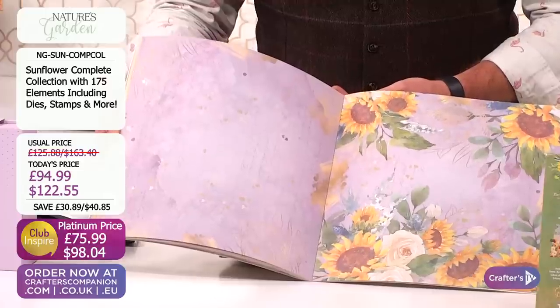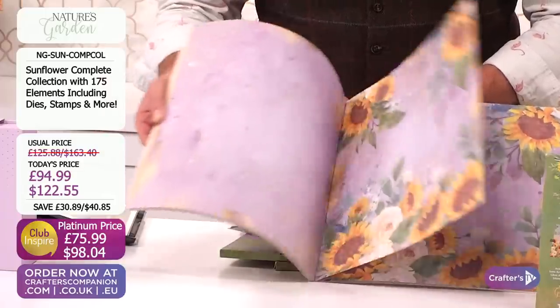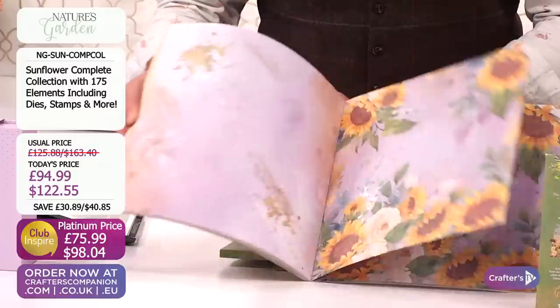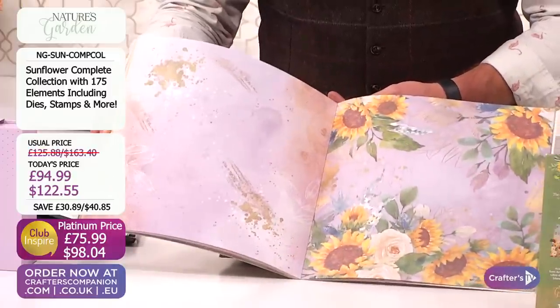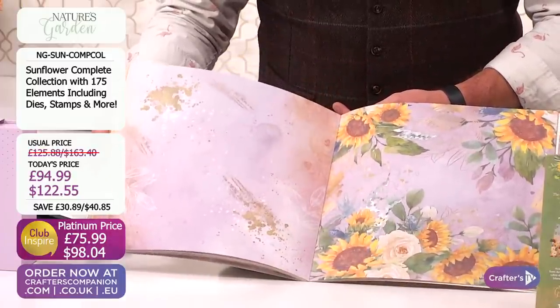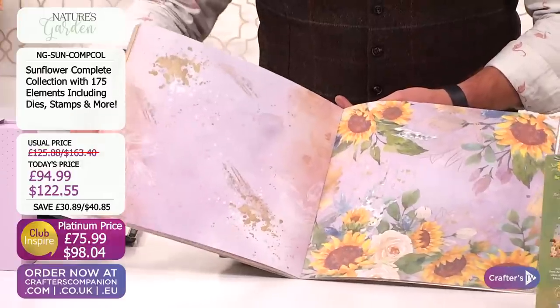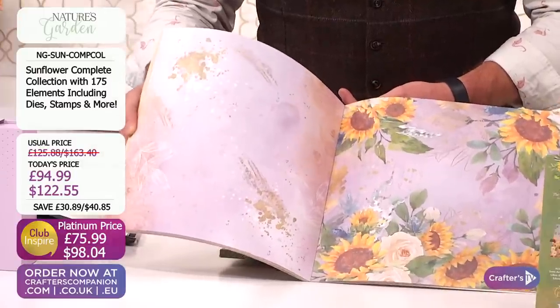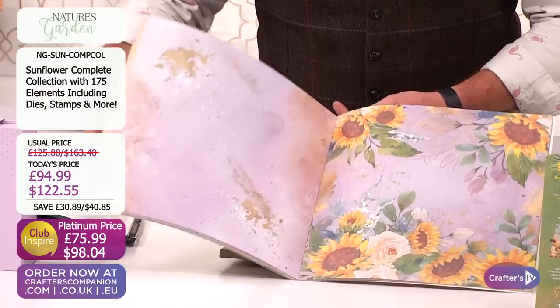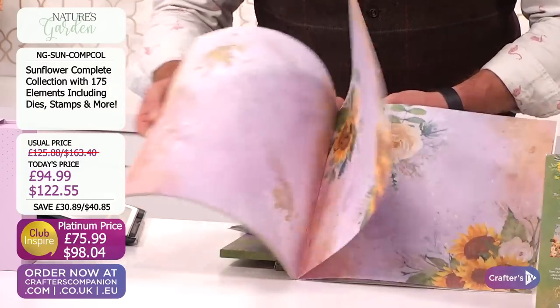You've got double-sided papers here once again. And I said it the other day, if you could take a smile and put it into a paper pad, I think this is what it would look like. It is absolutely stunning. The artwork on the front, of course, with all those flowers, the sunflowers there, is phenomenal. And then the reverse side gives you the ability to mat and layer, to create really simply, because they all match up.